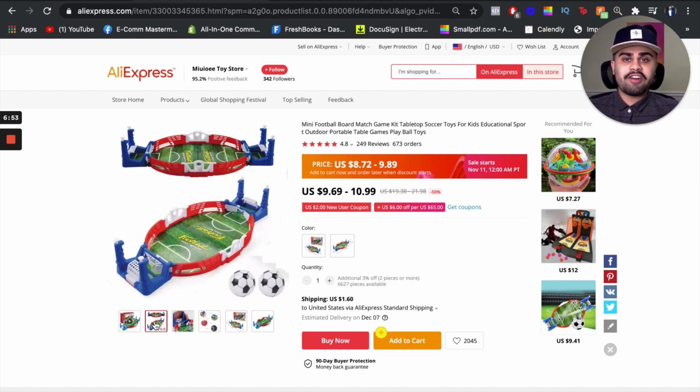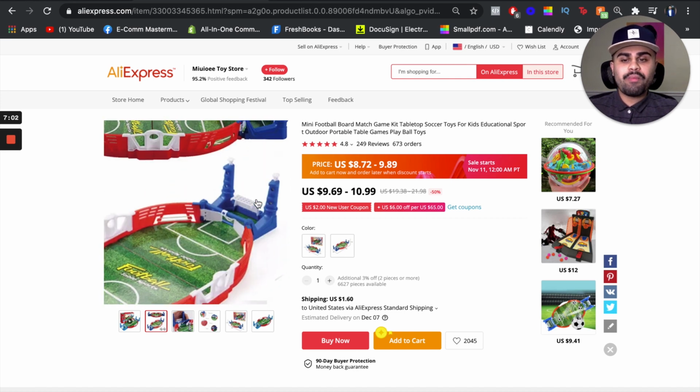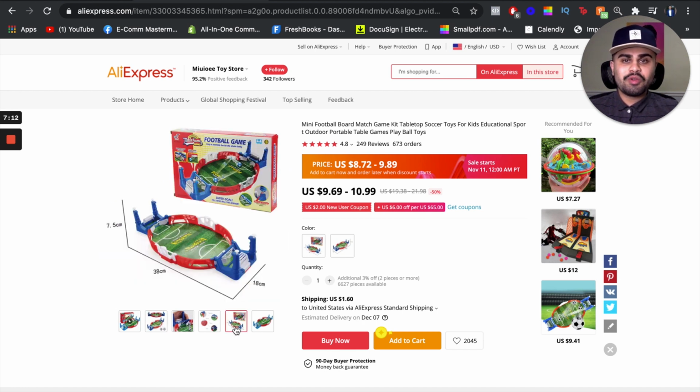The product is very simple. It is a mini soccer or football stadium where 2 people can play, one on this side and one on this side, and they can go back and forth trying to get the ball in the goal. It seems like a super fun game that's entertaining for kids, and again, it also makes a great gift. I mean, if I was 9, 10, 11 years old, I would absolutely love to get something like this for Christmas. There's no doubt about that.